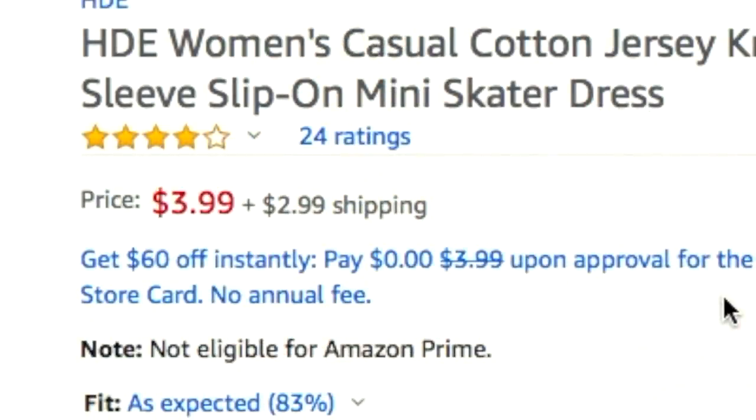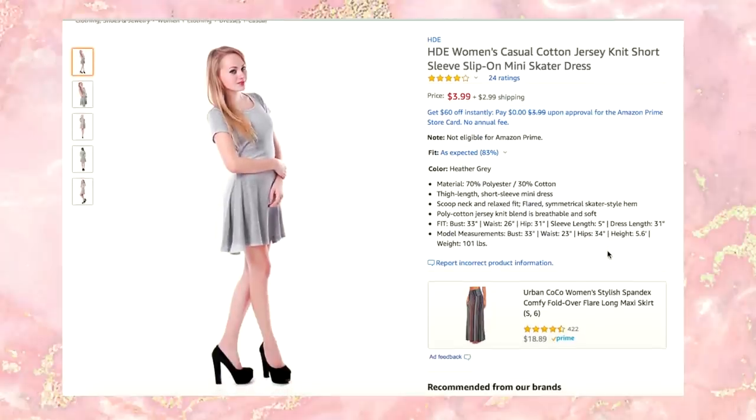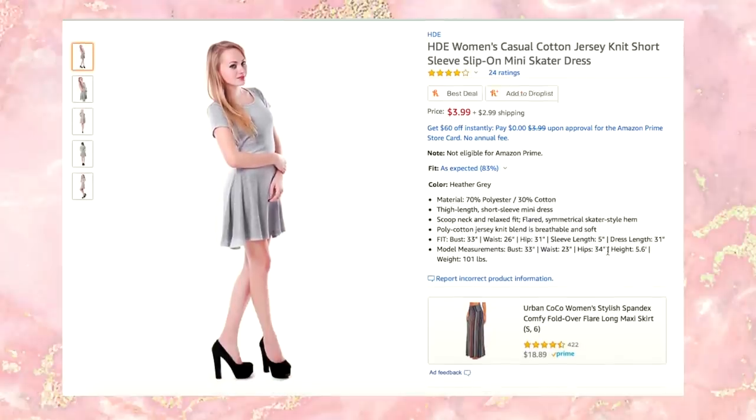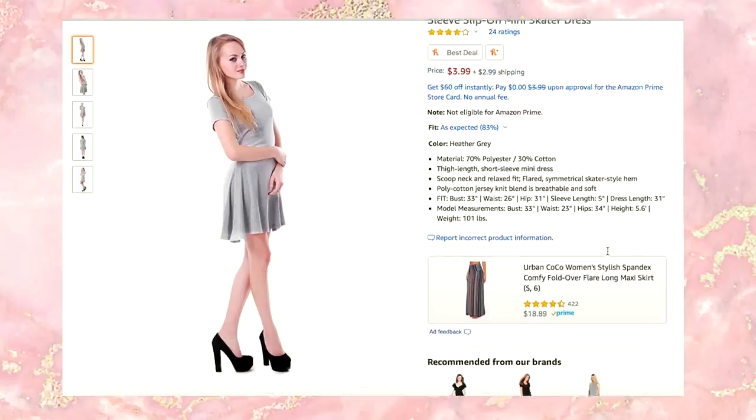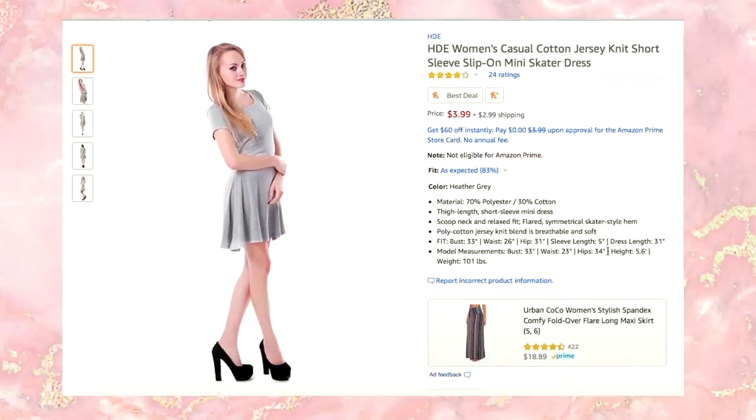Next up, we have another dress. This is the only item we got that wasn't Amazon Prime. It was still on Amazon, but everything else was Prime. And it was only $3.99, so we were tempted. It's this casual cotton t-shirt dress. And here's the thing. I don't know if it's gonna be gray or black, because when Skylar ordered it, it says black, but then when you click on the picture, it turns gray. So I guess we'll find out.